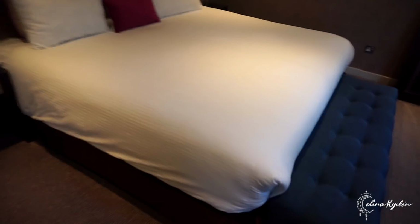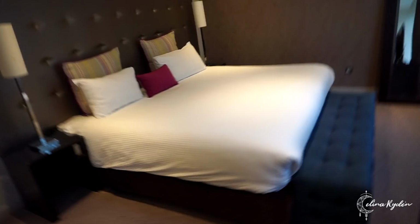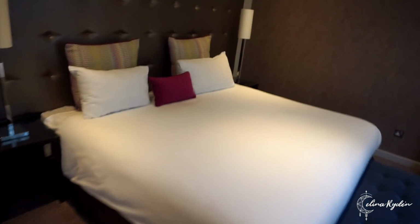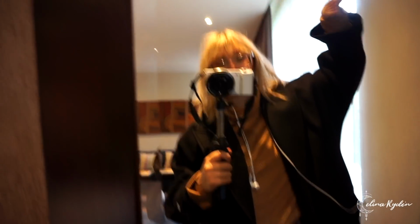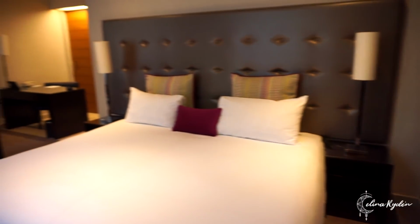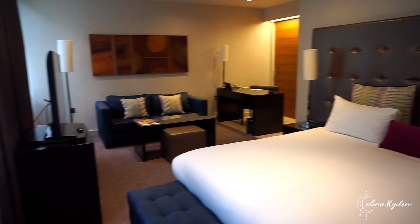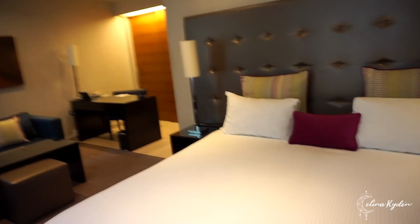look at this bed. Can you just digest how big this is? I am going to drown in this bed, but it doesn't matter because I love it. I haven't tried it. I don't know how hard or soft it is, but it looks amazing anyway. And a huge mirror so I can check my outfits before I leave. So yeah, that's always good. But as you can see, it's a really nice room. I am very, very pleased, to say the least.